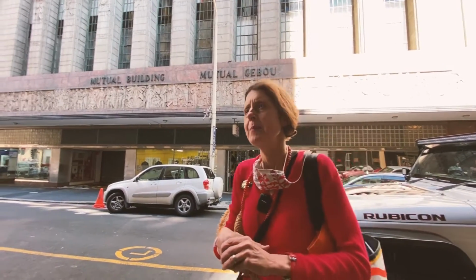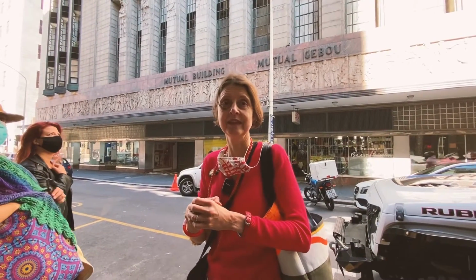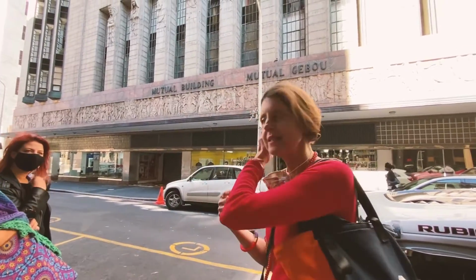And then about 15 years ago, it was converted into flats. And there are quite a few Airbnbs in there. But it's great getting life back into the city.